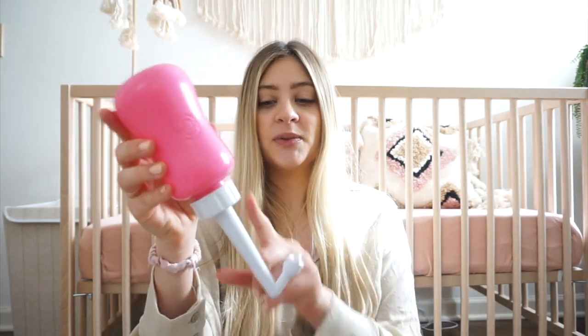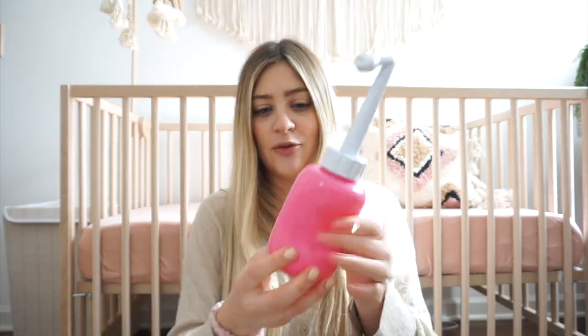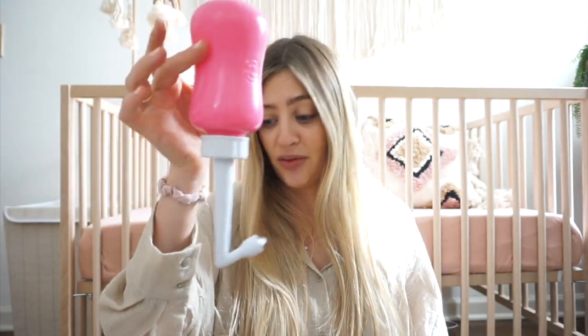And this spout just helps to angle it the right way, instead of having the bottle like this and you're trying to spray up at yourself and then you can't get the rest of the water in it. It's a whole thing. So this is actually worth it. This was like $10. So definitely get yourself one of these for sure.